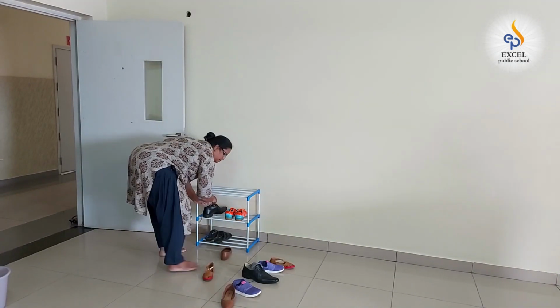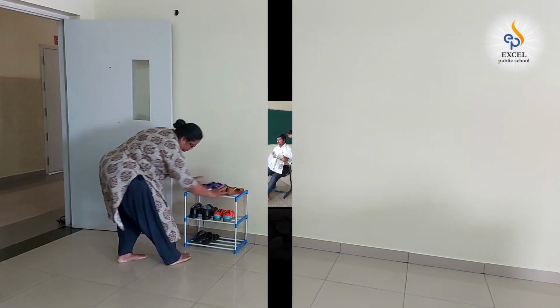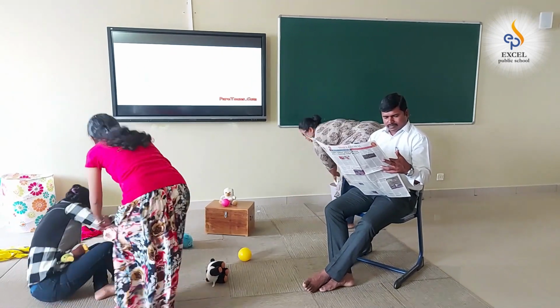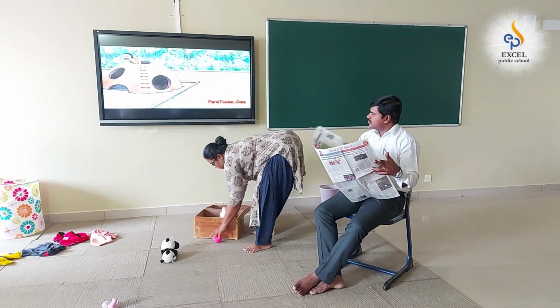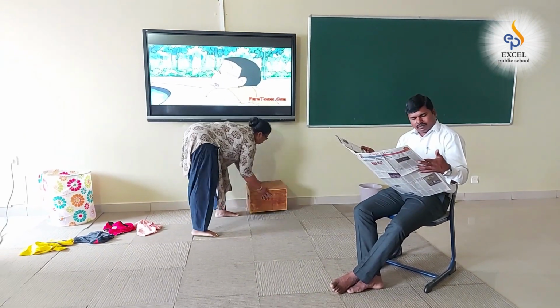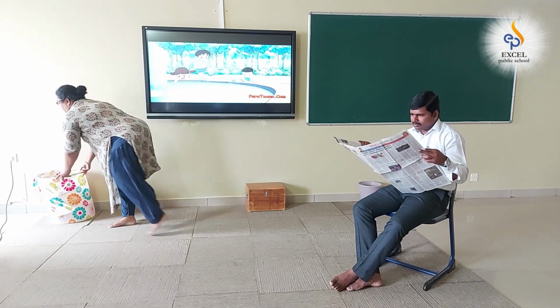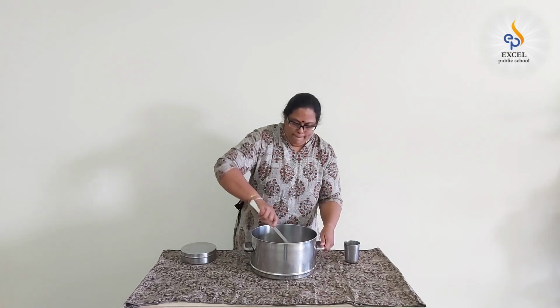Now you can see Mama arranging the shoes in the shoe rack, picking up the toys and putting them back in the toy box, while the dad is found reading a newspaper and the kids are playing and watching the TV. The dirty clothes that are thrown away are picked up and placed in the laundry bag. You could also see Mama cooking food, and by the end of the day, she's found so tired and wishes that her family takes part in doing the household chores.